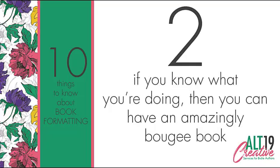All right, so now we're going to move on to item 2 in our 10 things to know about book formatting. And to go back to number 1 for a minute, most of this presentation is going to talk about Adobe InDesign for book formatting, but a lot of the information we cover is going to be relevant for Microsoft Word or for other book formatting tools.